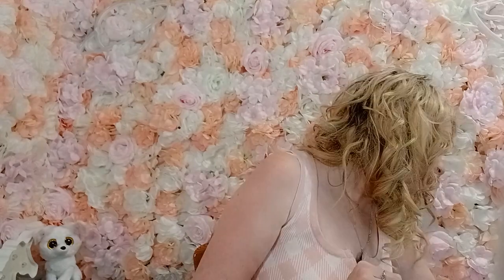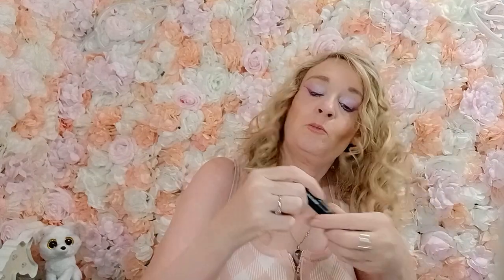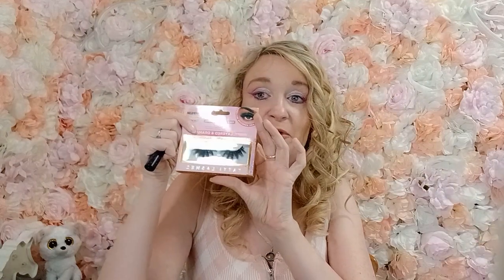I quite like them. I picked them up the other day. I thought, they're quite nice. I've actually got another pair as well. These are my absolute favourites, the Tatty Lash. We'll probably use those ones in the second look. TL3.